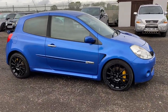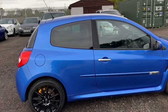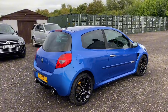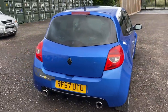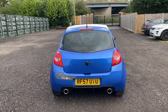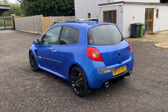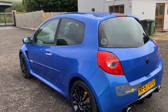I've got a walk around video for you today of this very, very exciting Renaultsport Clio F1 Team Edition. This is a very unique car indeed. It's a two-owner from new, so it's a very rare find in itself. And this has been tastefully modified with some very rare, desirable extras, as well as some very nice customization to the interior. So I'll just give you a bit of a general tour, show you the condition. This is a really exceptional example.